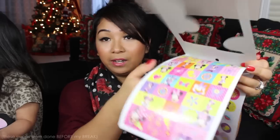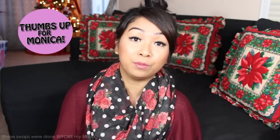So, oh, there's tape there. Yeah, oh my goodness. Those are so fun. Thank you so much, Monica, for including those items for her. She loves Minnie Mouse. You like Minnie Mouse? Wow. Thank you so much, Monica, for all the items that you got me and my daughter as well. I really appreciate it. If you would like to do any more swaps, just hit me up on Facebook, and I hope that you loved everything that I sent you as well.